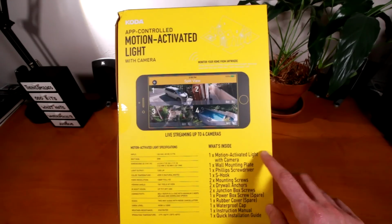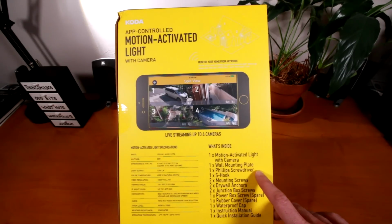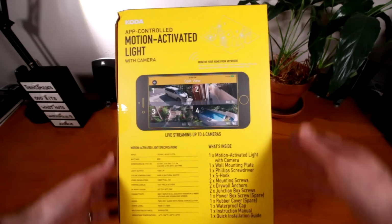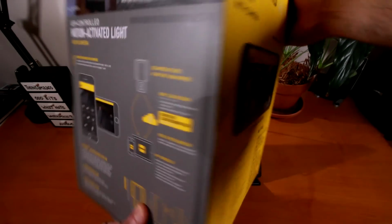So included in the box, we have the light itself, mounting plate, comes with a screwdriver, an S-hook, which is a nice touch so you don't have to be on a ladder holding 3 things at once, mounting screws, drywall anchors, junction box screws, power box screw, a rubber cover, waterproof cap, instruction manual, and quick installation guide. See if there's any other interesting points on the other sides of the box.